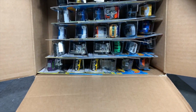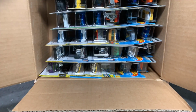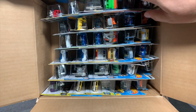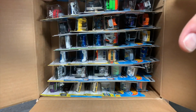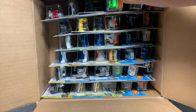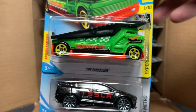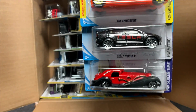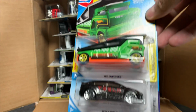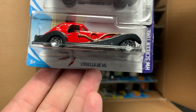I'm going to try and make this balance. I'll show you what are the exclusives and what are, well, whatever else is in here. So we are going to start with the first three. We'll compare them, kind of take note of what's here, and then we'll open that QD case. All right, we start with the embosser. These are going to be Q case cars mostly, except for the first to markets and the exclusives. So the embosser, the Tesla Model X in black, and there is the Cruella de Vil.